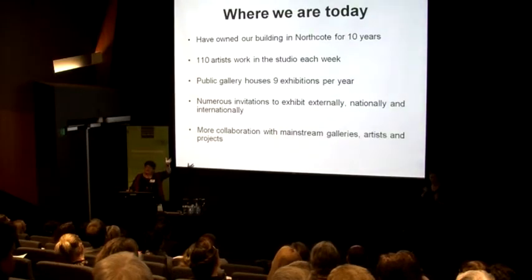Upstairs is our studio. 110 artists a week come in, not every day. We have about 40 artists each day, working in the studio doing painting, drawing, ceramics, printmaking and digital media. Our public gallery houses 9 exhibitions a year. We really concentrate on getting numerous invitations to exhibit externally, nationally and internationally.